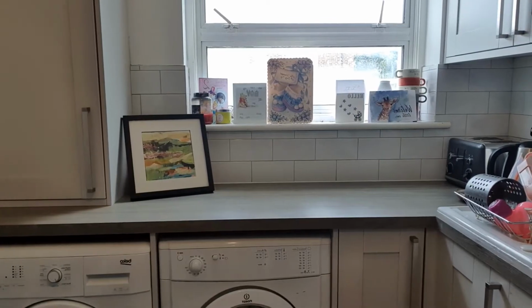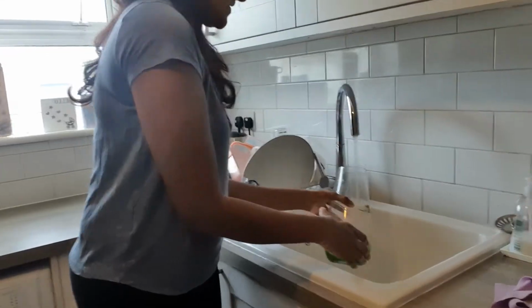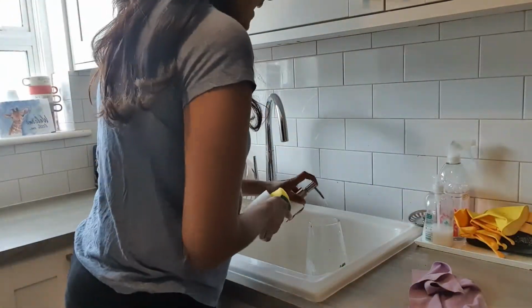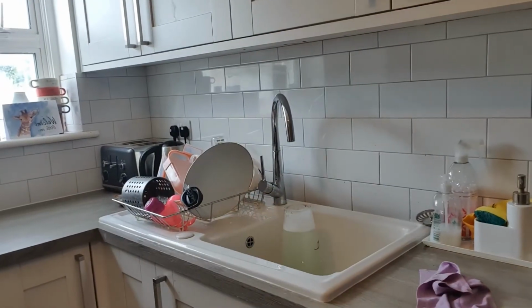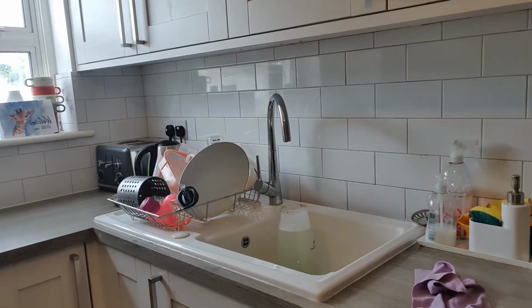So I'm just getting rid of those dead flowers. Really grim. It's been there for ages. And that is my toddler just changing the camera angle. And I left it in because I wanted to show you that this is real life. So I'm just cleaning out this really, really disgusting dead flower vase. So I'm just going to fill this up and leave it to soak whilst I deal with the windowsill, which is actually just covered in dead leaves and a few dead bugs.